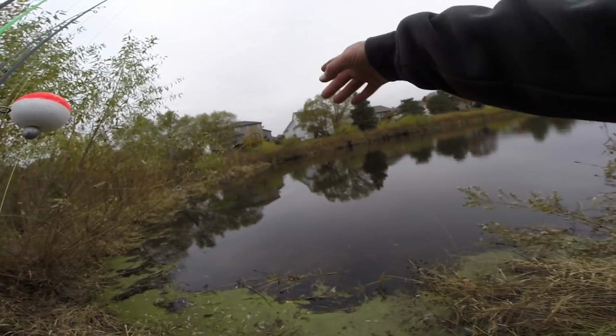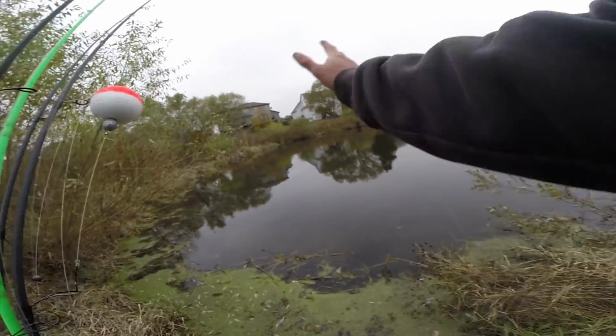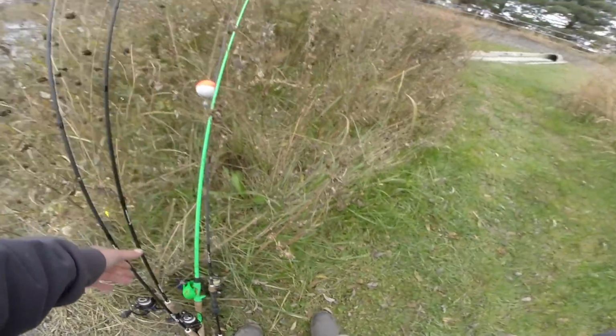There's a damn fox over there. Probably can't see him, but there's a fox right over there off the rocks. Hi, bud. Maybe that'll help our chances at catching something today.